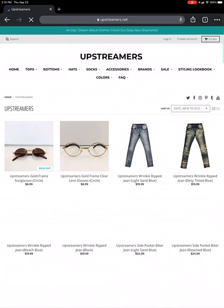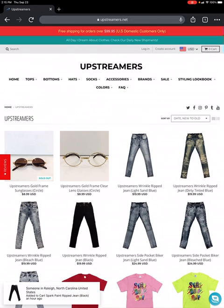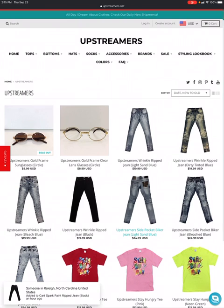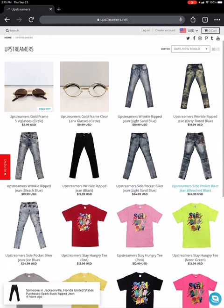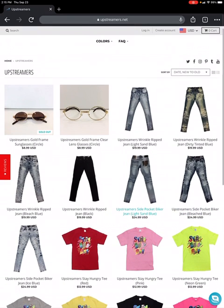Now we have sunglasses, we have jeans, and we also have t-shirts. Again, this is upstreamers.net, and this is the Upstreamers name brand. And you can also mix and match your shirts with the same logo. You have different styles, the green, the blue, the pink, the black, and they go with also our jeans. Again, you can click on them and see the front and the back.